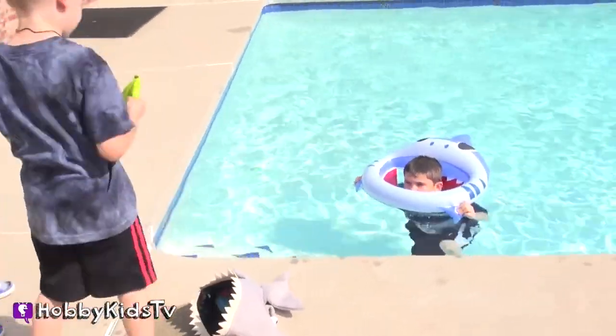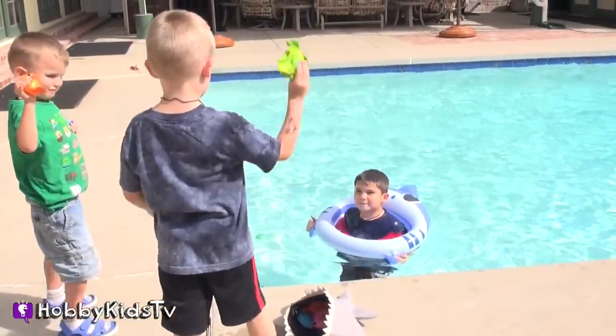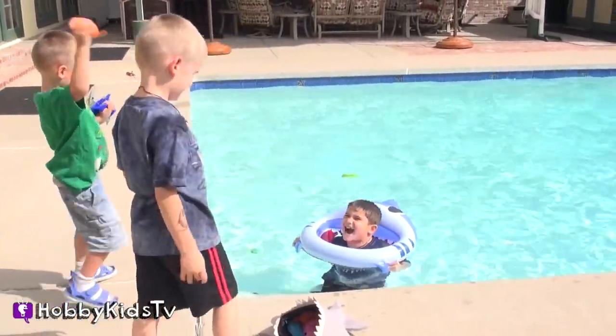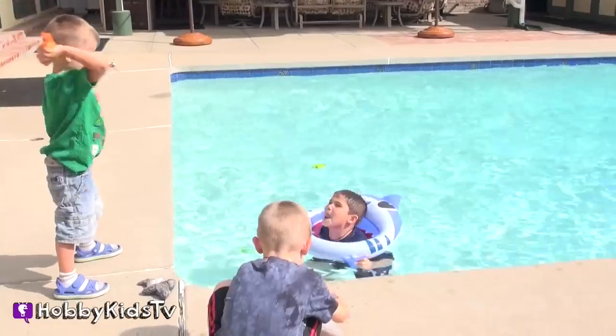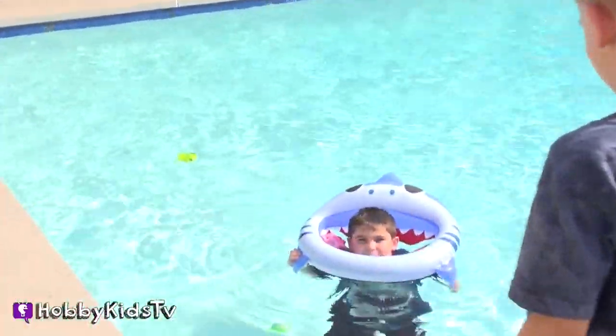Pig pokes his head out of the shark's mouth. You have to hit him with those fish. No, my head didn't pop out.